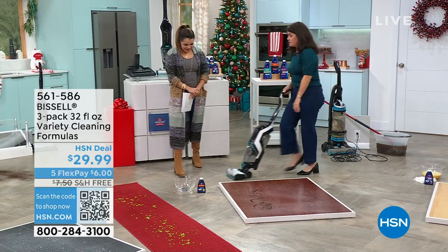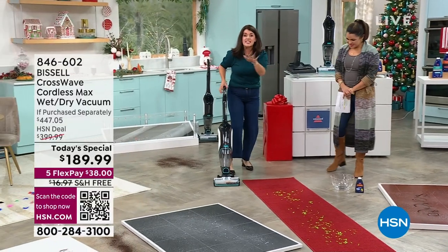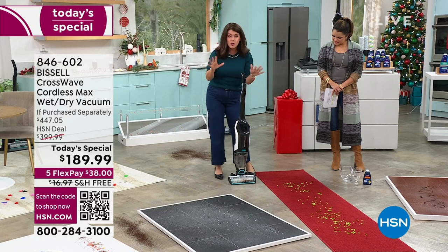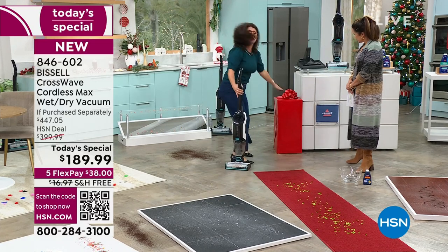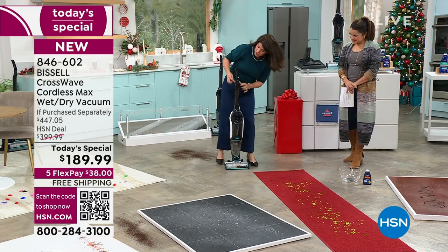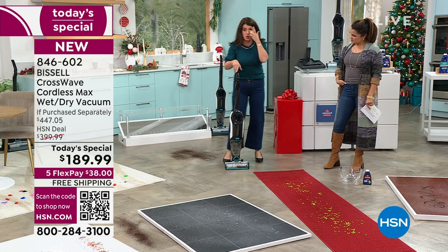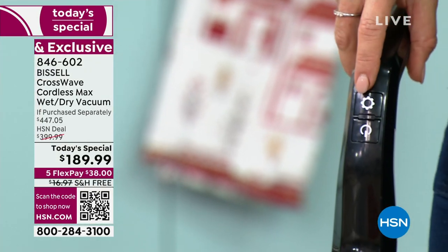I'm going to come right over here, because when you have this maneuverability, this is 11 pounds, but you're getting that 22-volt lithium-ion battery. You're getting 30 minutes of runtime. But this is smart technology, so that's why you want to get this and put it under the tree. Right here, you have a smart touch digital control, so I don't ever have to look anything up. I just push a button here and it turns on.